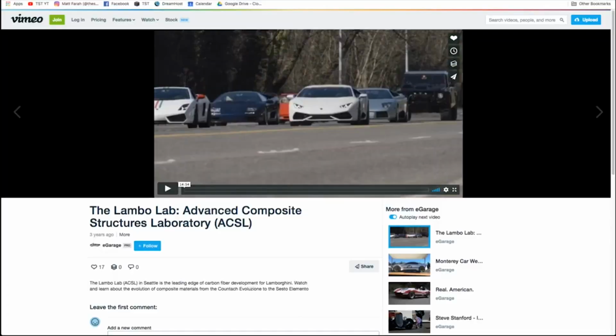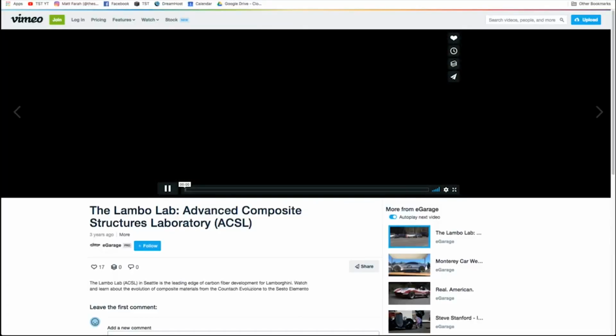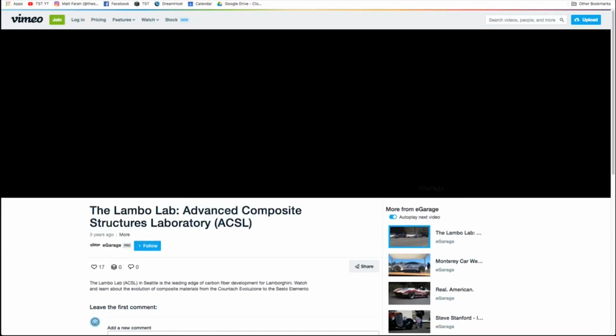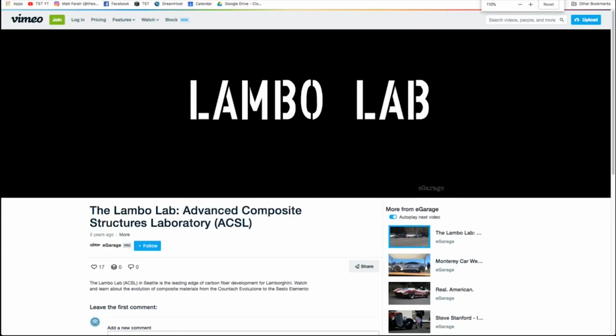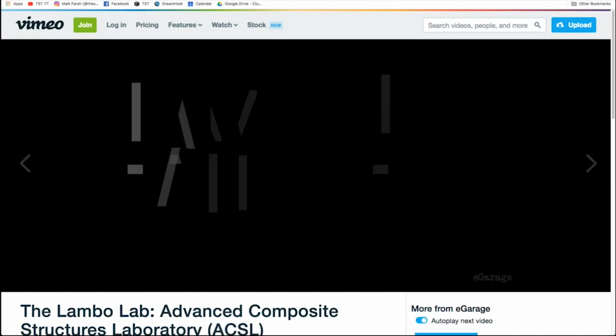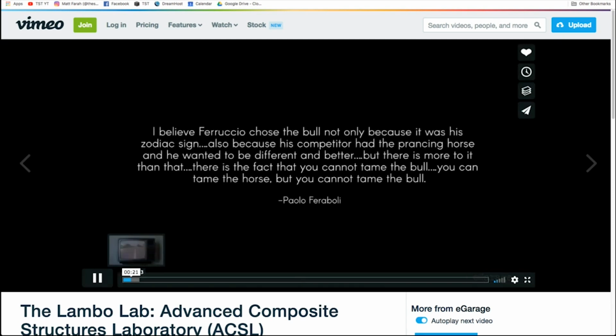ACSL, Advanced Composite Structures Laboratory, or something like that. It's the carbon fiber lab. Compressed carbon fiber. That does all of the prototyping and R&D for any composite parts, pieces that go into Lamborghini. The forged carbon fiber they're using now, I'm sure, is much more cost efficient than the woven, but all developed here. It looks weird.